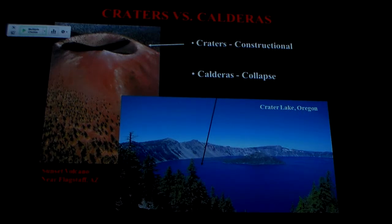You've probably all heard the term a volcano crater, right? That's kind of the general term. How many have heard the term volcano caldera? Just a couple. They're very different. Volcanic craters are like we see here in this sunset volcano near Flagstaff, cinder cone volcano.